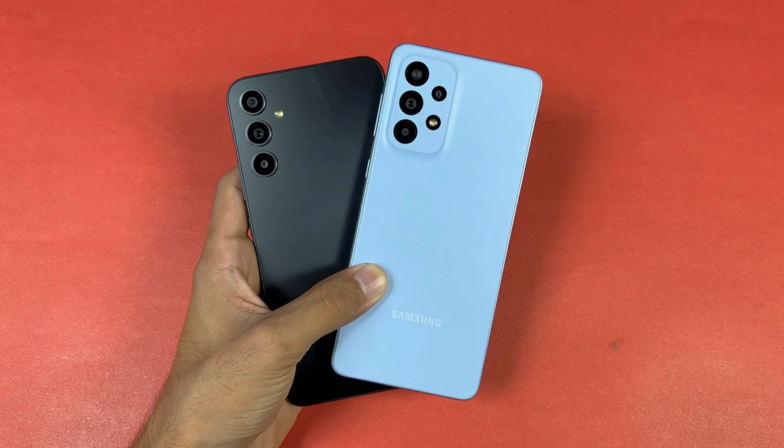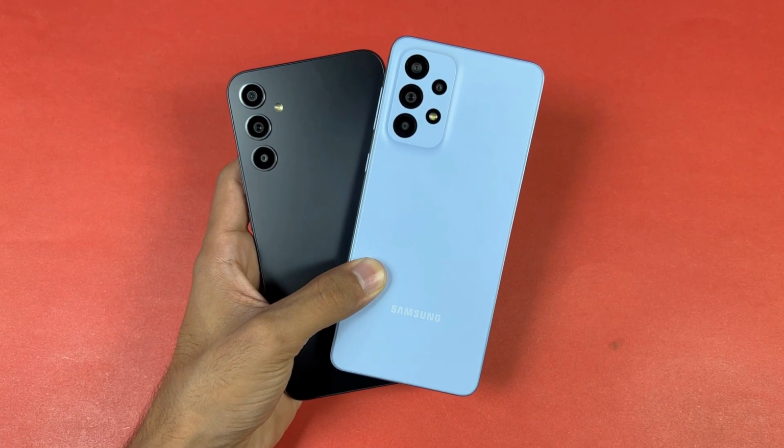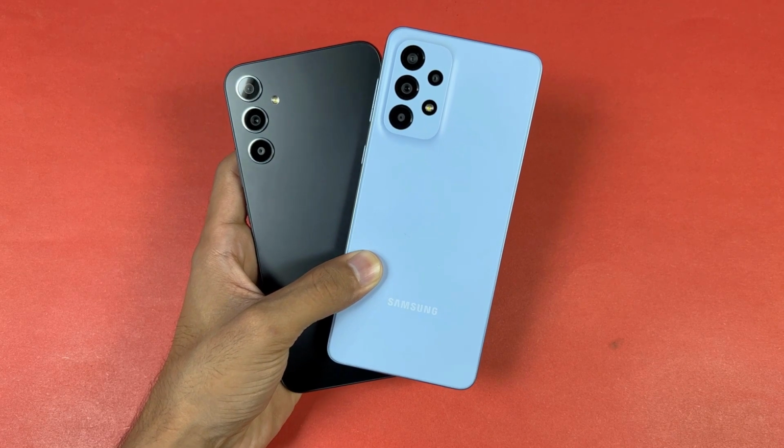And both phones have a 5000 mAh battery size with 25 watt fast charging support. Again, no charger in the box, which is a really disappointing thing.